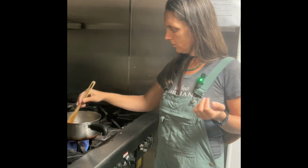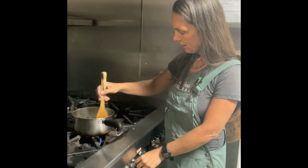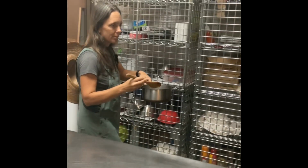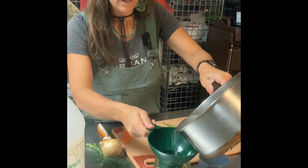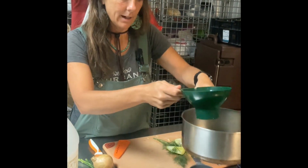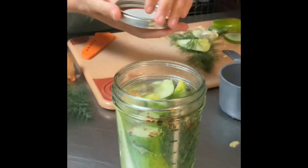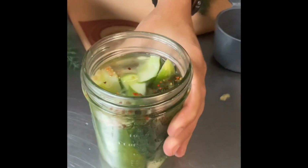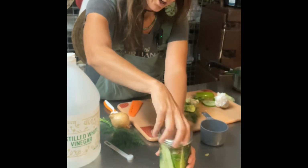Alright, it's already looking close. And just like that, it was all dissolved. Carry this over back to our jar. If you have a funnel, that's easiest for adding the brine in there so you don't spill it. And I'm just going to fill it until the threads on the top of the jar. Like I said before, just to leave a little headroom in here. And so you can see your cucumbers are totally submerged. Your spices and seasonings are all just happily hanging out in there. And you're going to put the top on your jar.